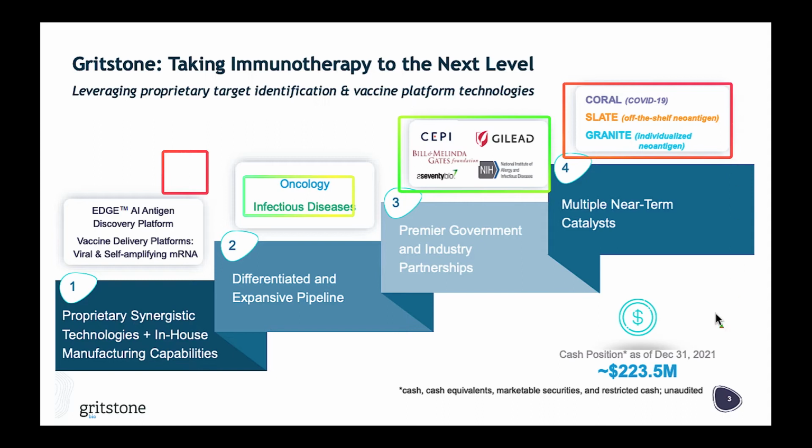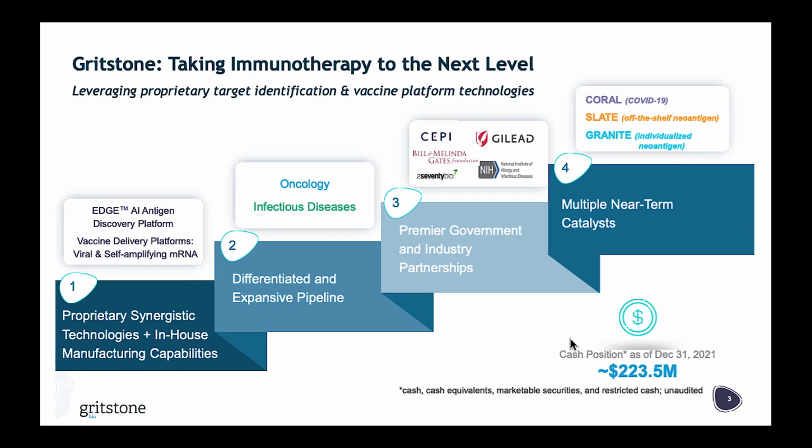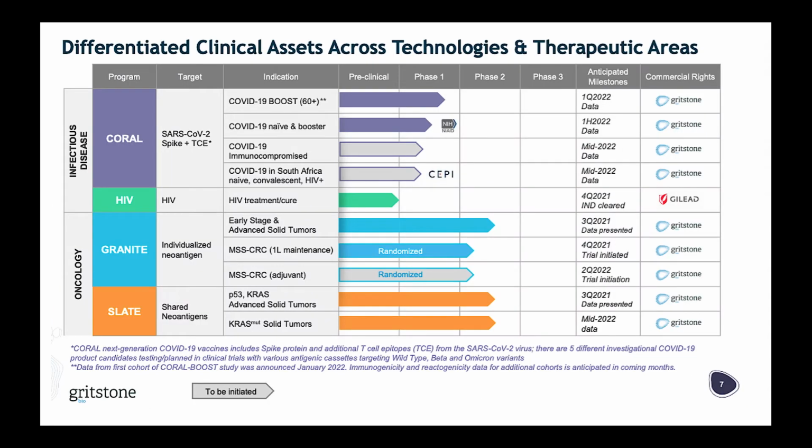And as you see here, they got a solid cash position here, 223 million cash as of December 31. They do need the cash because they're working on multiple indications here with a solid pipeline. So with that, let's jump in and go into a little more detail. So here we are talking about their clinical assets here, various indications that are going on here, trials.